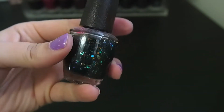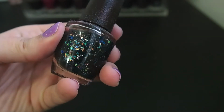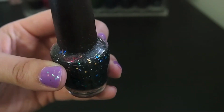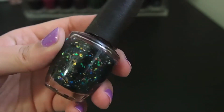So this is another one from that collection. It's called Comet in the Sky, and it has black matte glitters and then silvery ones with a blue reflect, I guess. And the bottle has some red on it because one of the bottles in my order exploded, but there's no red in the actual glitter, so if it looks a little reddish, that's why.